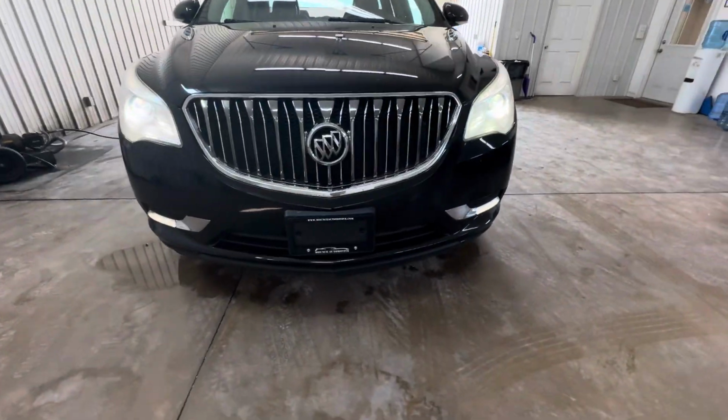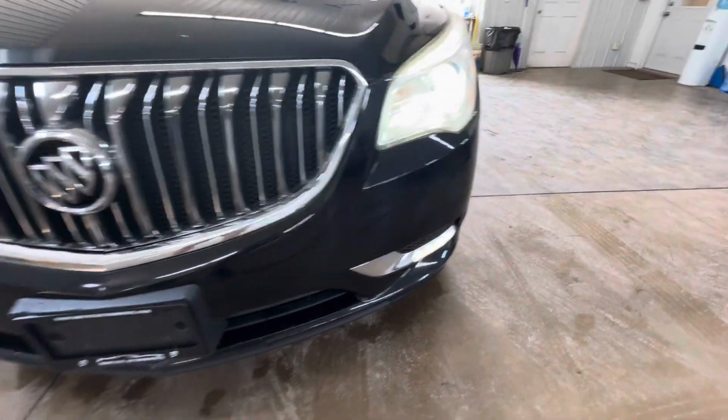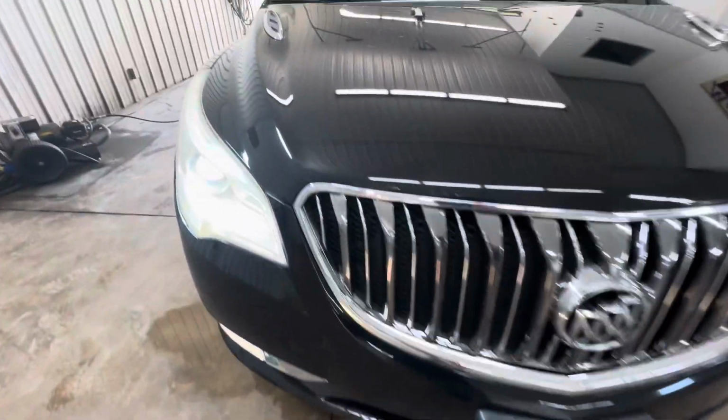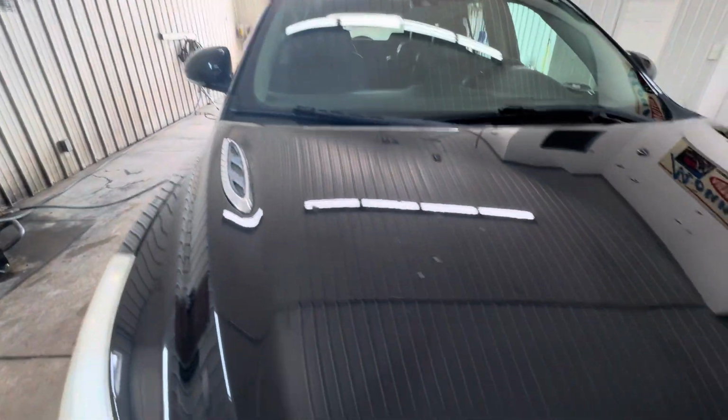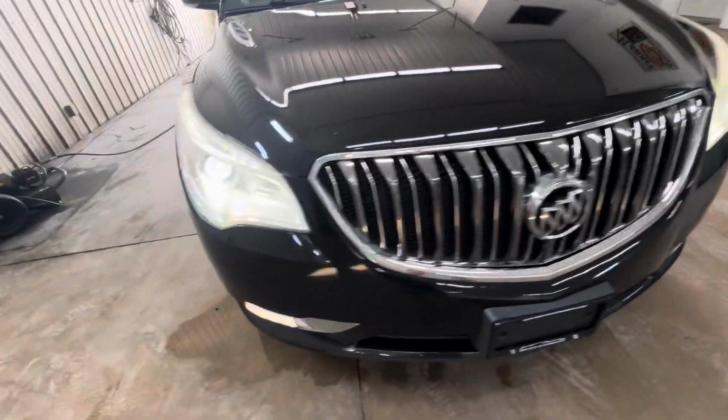Good shot of the front of it. Front's really clean. Not seeing any major damage or anything like that. Hood's in good shape too. A little water on it. I took it through the car wash to kind of knock the dust off of it. Everything looks clean there.